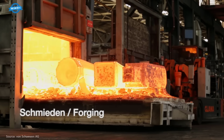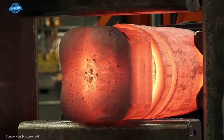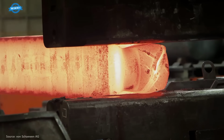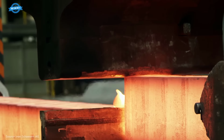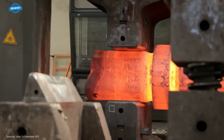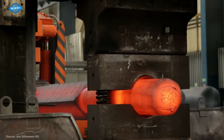Forging. The process begins with forging, where a heated metal billet is shaped under high pressure. This step enhances the mechanical properties of the material by refining its grain structure, increasing strength, and improving resistance to fatigue and stress. The manufacturing process of the pre-finished shaft follows a series of controlled steps to ensure optimal performance and durability.